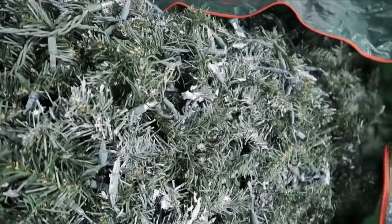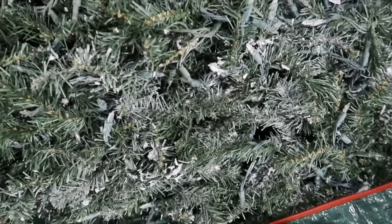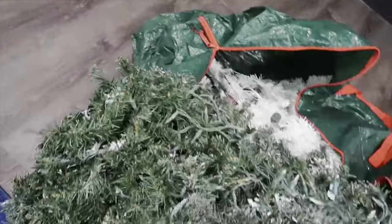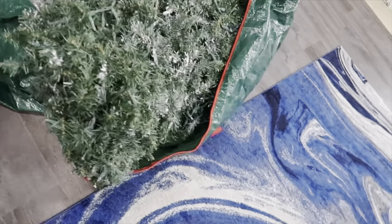But I flocked this tree myself a couple of years ago. And as you can see, most of the flock is off of it. So I don't think I'm gonna like it, but I'm going to put it up anyway just to see, but I think I want me a new tree. I don't wanna spend the money for a new tree, but I want me a new tree. So, trying to decide, should I go get it before Home Depot closes? Cause I want me a new tree, Lifestyle Lovers.